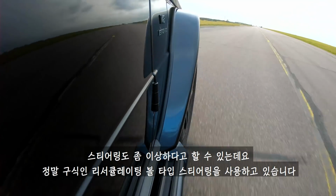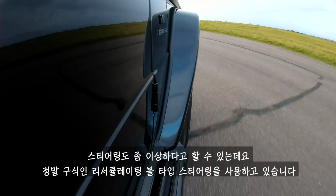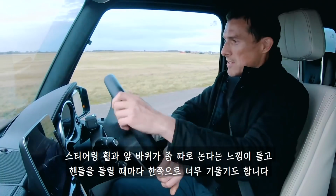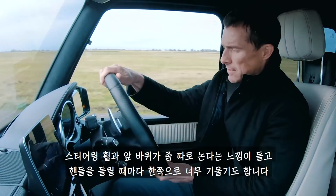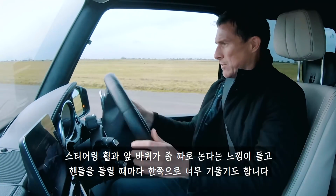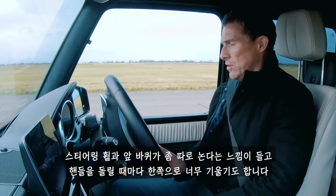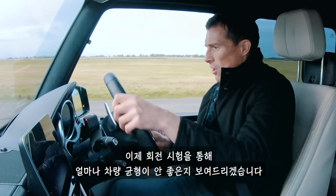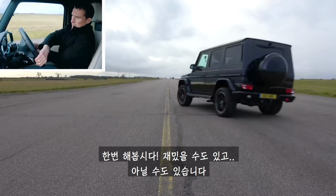It's old-fashioned. It uses something called recirculating ball. I don't really know how it works, but it doesn't work very well. There doesn't seem to be much of a relationship between the steering wheel and the front wheels, and this thing lists and leans. And now I want to see just how badly it handles by doing a slalom test. So here we go. This could be fun or not.